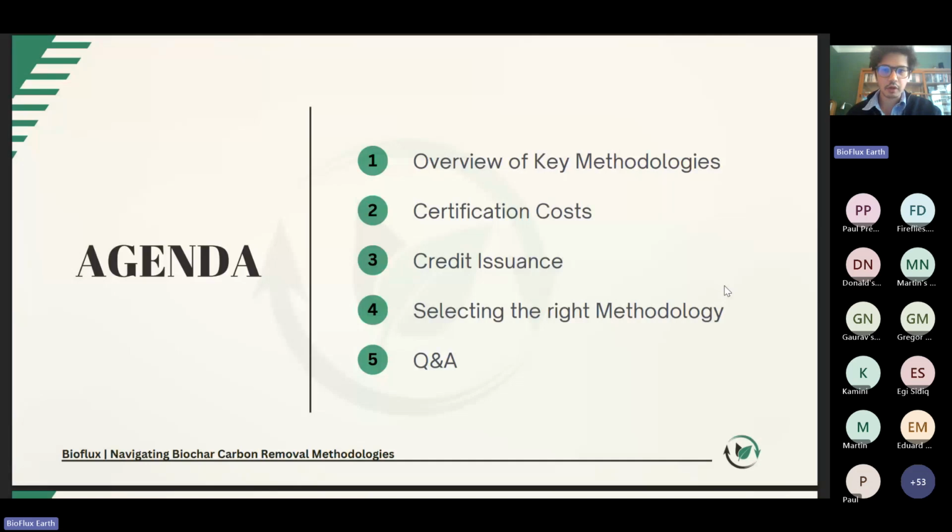So in today's webinar, we're going to be going over the key methodologies in the biochar carbon removal space. We're then going to be providing an overview of certification costs and showing what credit issuance looks like depending on the type of methodology that you're using. At the end, we'll have a quick table that summarizes the best guide for selecting the correct methodology. And then, as I mentioned, we will be moving into our Q&A session.